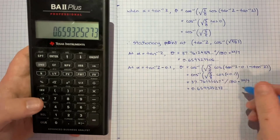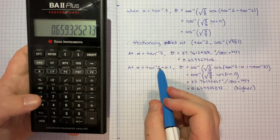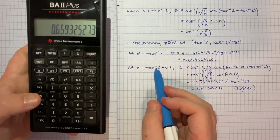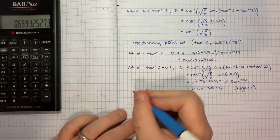0.659325 instead of 0.659323. So this is slightly higher. So when we move alpha a little bit smaller, we get a slightly higher number. What happens when we make alpha slightly bigger?